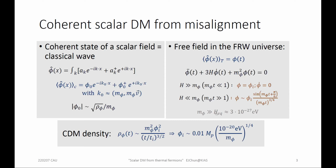Remember that the Hubble parameter at matter-radiation equality is around 10^-27 electron volt. So definitely we need to generate this scalar dark matter population before equality, so the scalar dark matter mass has to be larger than this H_eq. From this equation, for m_φ t larger than 1, the scalar energy density scales like this. This is just the cold dark matter equation. If we require that this constitutes 100% of dark matter, we can determine the initial misaligned amplitude like this.